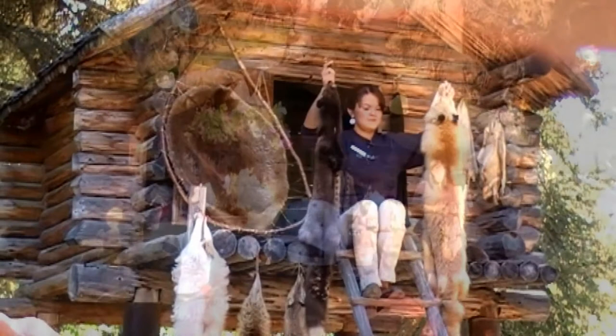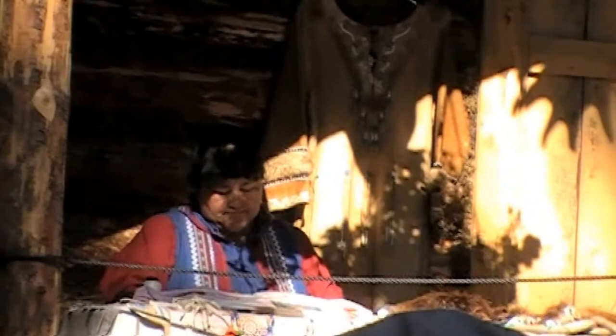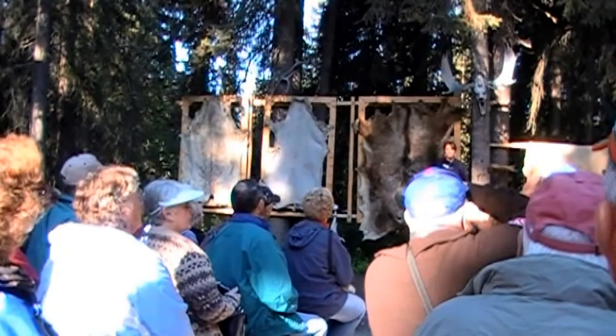And up in Fort Yukon, Dixie did live in a summer home cabin just like this, and there she learned the skills of sewing and beading, and today she is a very well-known beadwork and skin sewing artist around the state, as well as the nation. And Alaskans with nearly everything they needed in order to survive.